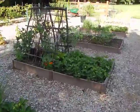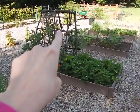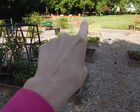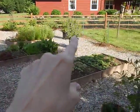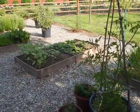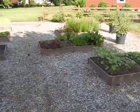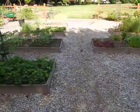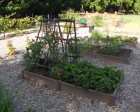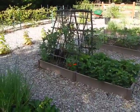So these little trellises right here, there's one here, there's one in that wheelbarrow and that pot there, and then in all the tomato pots. These are from this hawthorn tree, which I'll show you later when we go over to that area. These were just branches he cut down and made into trellises for the cucumbers and the tomatoes and stuff.